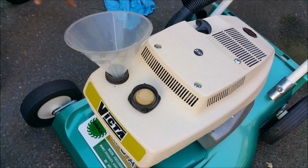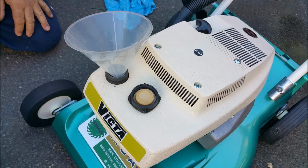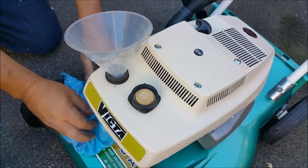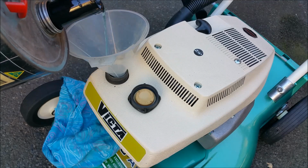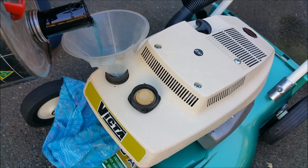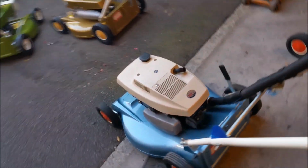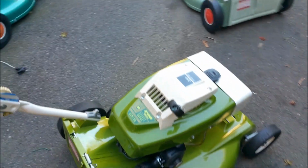I'm just going to put a bit of fuel in to start with because I'm a bit nervous about them leaking all over their nice paint jobs and unprotected stickers. Now, I've also richened the oil up, the fuel up. It's got more oil in it than I would normally run. So I'm just going to pop a little bit in. Well, I've only got a few of them going at the moment. There's a little 135, a little Corona one.